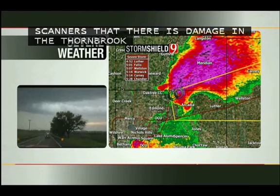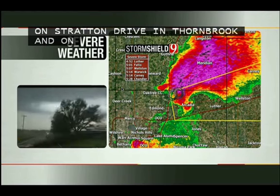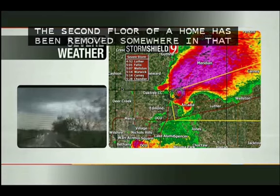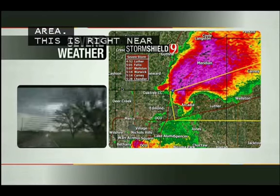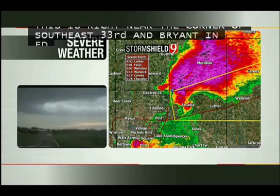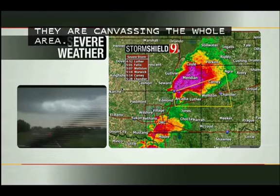We're also hearing a report that the second floor of a home has been removed somewhere in that area. This is right near the corner of Southeast 33rd and Bryant in Edmond. They're canvassing the whole area, and originally they just found tree limbs that were broken off, but they're finding more now. And just to add to that, when it comes to the house that had the second story ripped off, they have emergency crews heading that way.